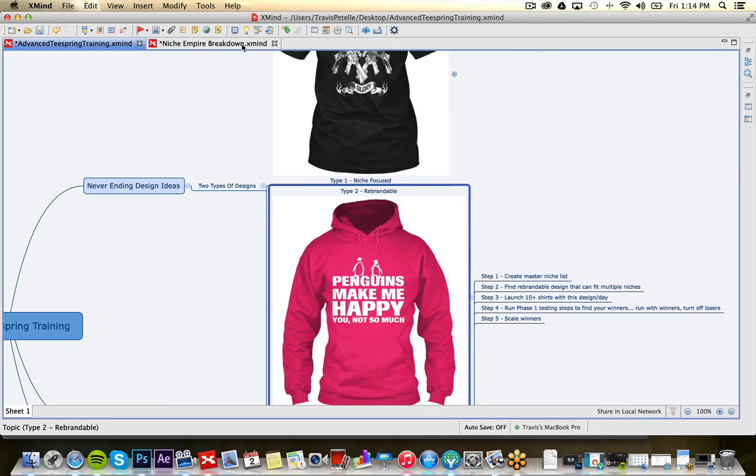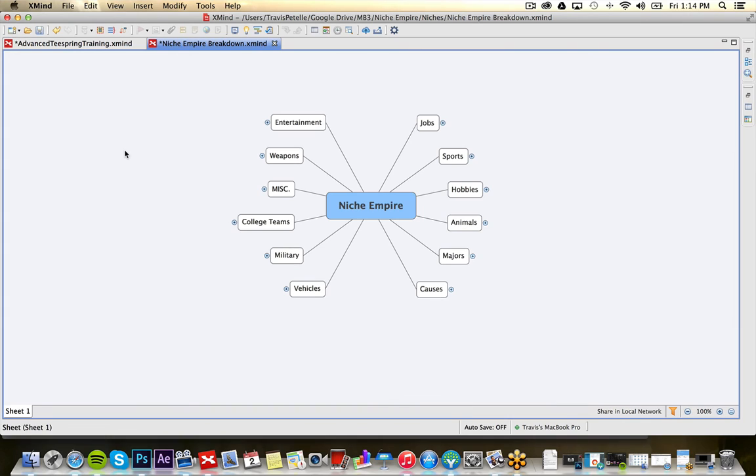So the key here, and this is what I tell all my students: first thing, create a master list. There are so many niches out there. Literally all I've done is go to Google for jobs and search "list of jobs." It'll have a list of the top 500 jobs, and I go down the list of whichever ones I like and think are a good job to target for a shirt, and we'll add it to the list.